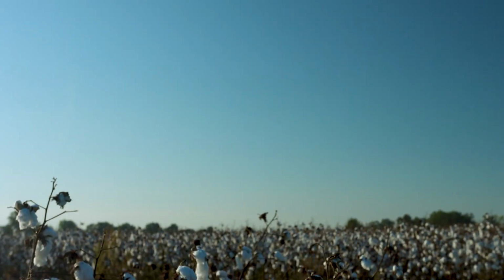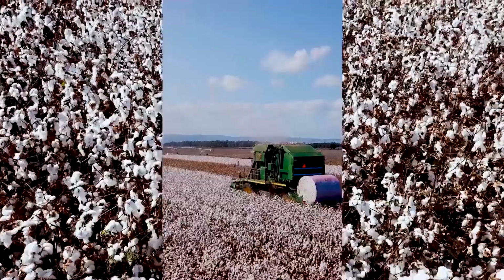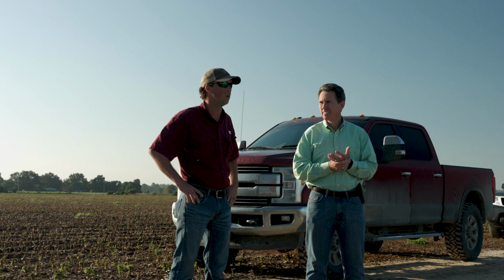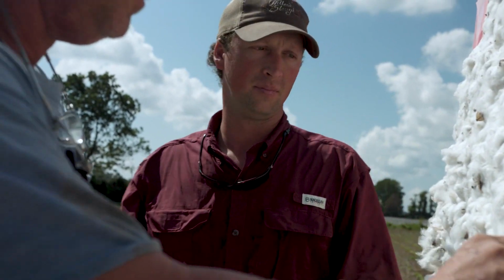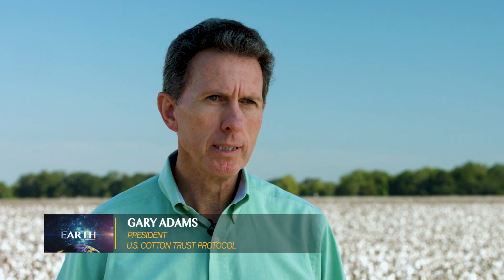These kinds of initiatives have moved from nice to have to business imperatives. The U.S. Cotton Trust Protocol has built upon the efforts of brands, retailers, and U.S. cotton growers over the past 35 years to provide people assurance that cotton is a reliable, sustainable product. When we look at the protocol, that is a farm-level program that is designed to engage cotton farmers and drive continuous improvement in U.S. cotton production. And we see that as one of the key pillars.